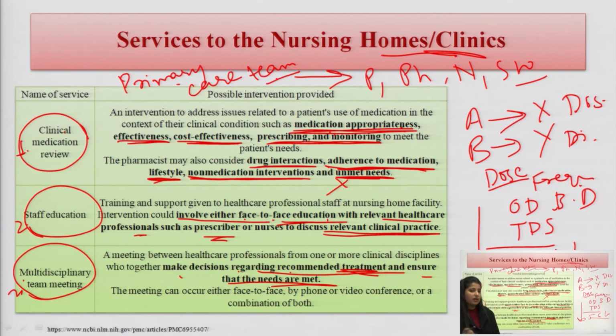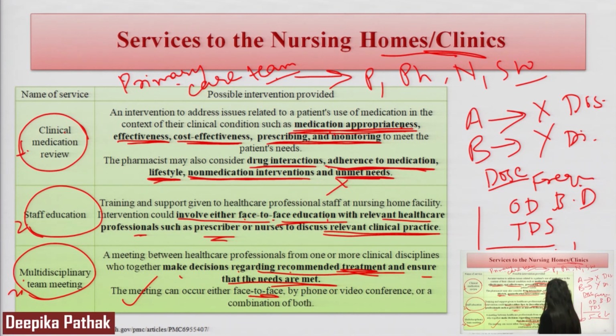Needs are met means if this primary care team is treating hypertension, then of course it should be manageable, and at that time it's very important. It's very important that the meeting, as the next point is mentioning, can occur either face to face, by phone, video conferences, or by a combination of both. So by all of these services, this is how the pharmacy and this primary care team are working.